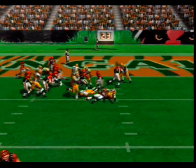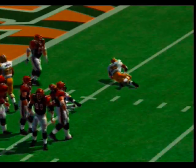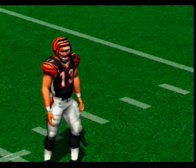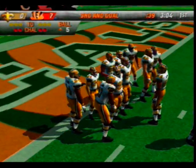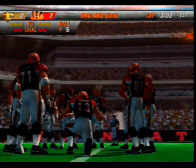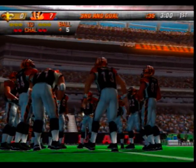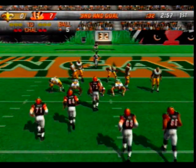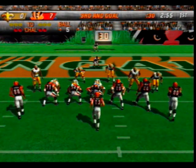Into the halfback. He's brought down behind the line for a short loss. He tried to find some room in the middle, but there was no place to go. He brought some extra guys up on the run blitz. They got penetration, and they shut the play down. About 5 yards out. 10th play of this drive. 3 minutes remaining in the quarter.